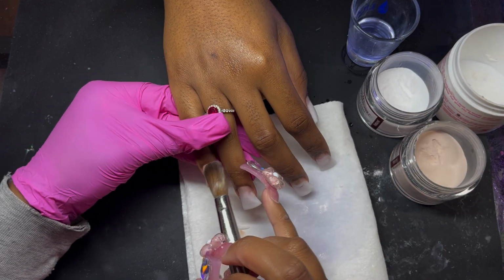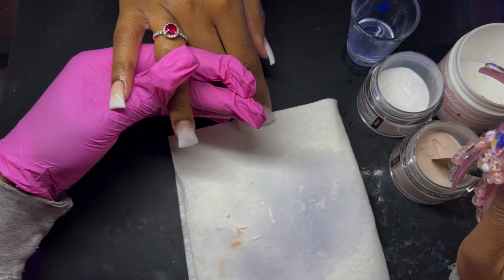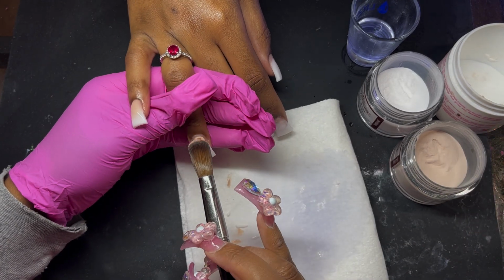I'm like, no, thank you. These are my tools. Can you please just go have a seat? She's like, oh, okay. Well, I'm just letting you know, if you wanted to go quicker, I can go ahead and start my nails for you.